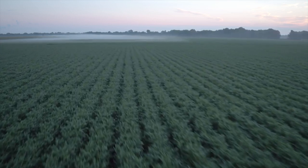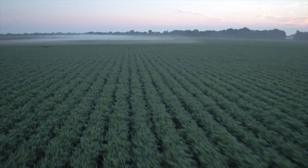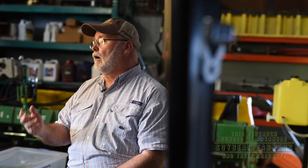We went to grower fields across the state of Arkansas, from northeast Arkansas all the way down to southeast Arkansas. And we made our applications ourselves on their fields. We looked at bottom line, that's all we're looking at, and tried to find that happy medium. But we had several treatments in there.